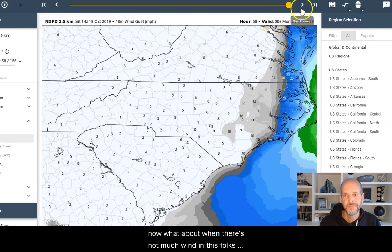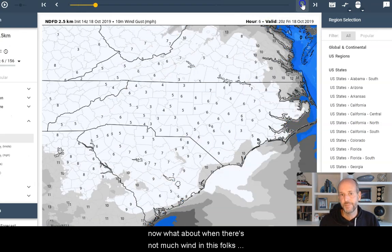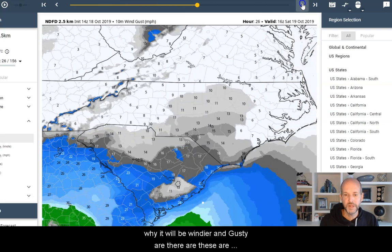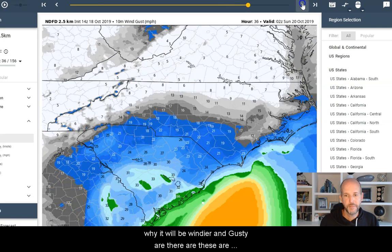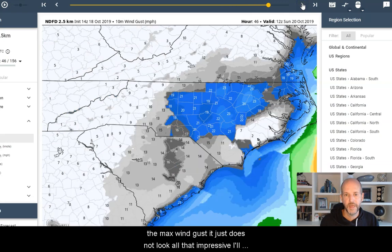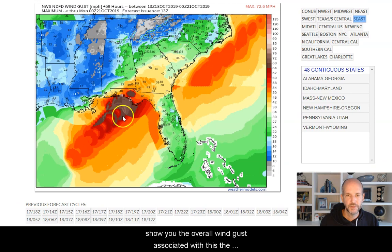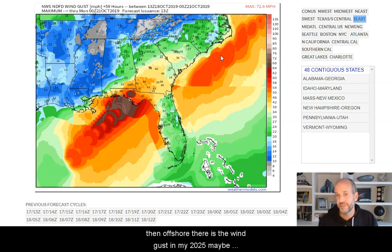Now, what about winds? There's not much wind in this, folks. This is not a big windstorm. Even on the coast, while it will be windier and gustier there, these are the max wind gusts. It just does not look all that impressive. I'll show you the overall wind gust associated with this. The strongest winds are going to be on the Gulf Coast and then offshore. Notice the wind gusts inland, 20, 25, maybe 35 miles per hour. So you're not looking at a huge amount of wind.